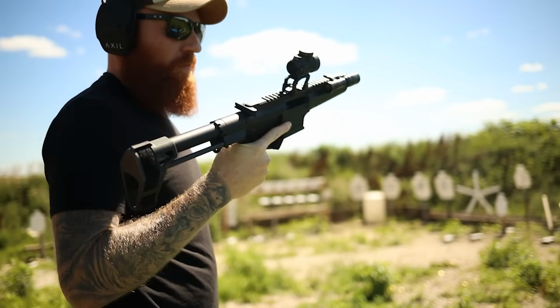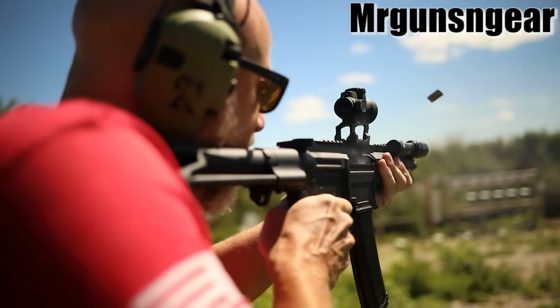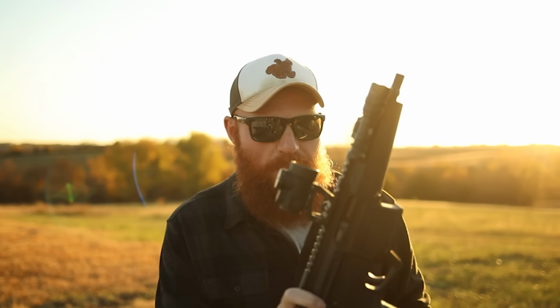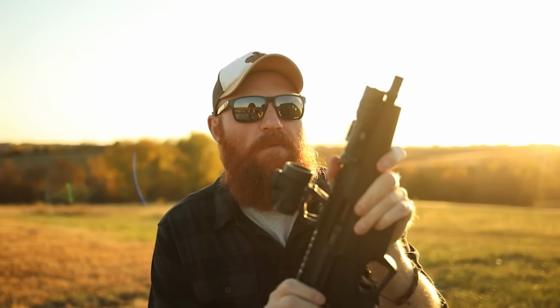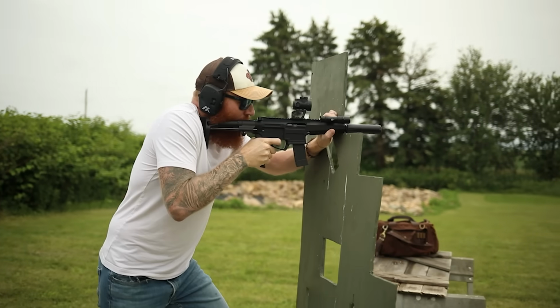I had lower expectations because sometimes Palmetto is good, sometimes it's bad, but in this case I had an absolutely phenomenal experience. The gun comes with standard capacity magazines, AR-15 controls, and it comes with this weird handguard that is very reminiscent of the MP5. Picatinny rail with the tri-lug adapter already mounted, so if you want to suppress it, you absolutely can.